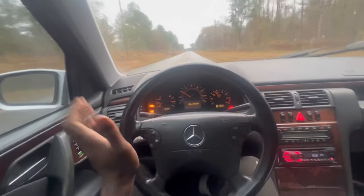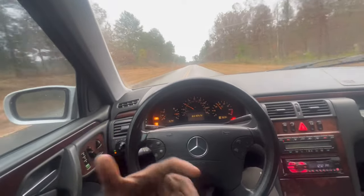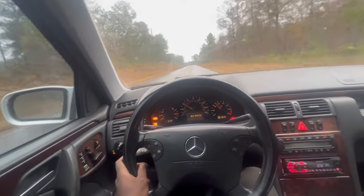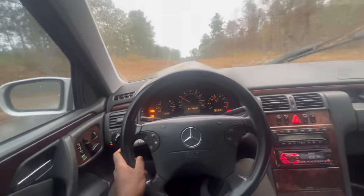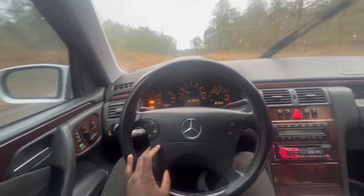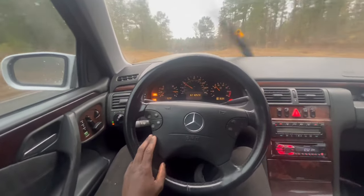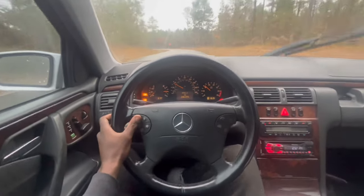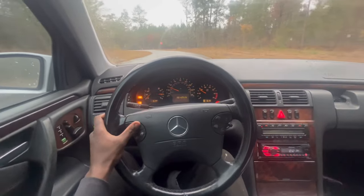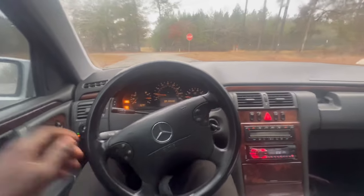I'm not gonna lie, guys, I have been looking for an E55. I have seen E430s, but they weren't in ideal condition. And I was looking for another truck, like a pickup truck. I was trying to buy one, but now that might be off the table. Might just focus on what I need to worry about now. But I'm still gonna probably keep a lookout for one.